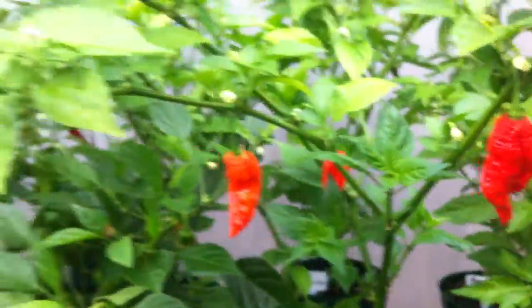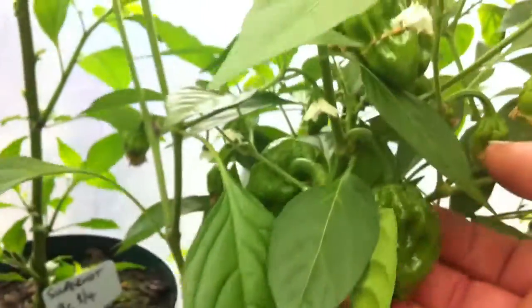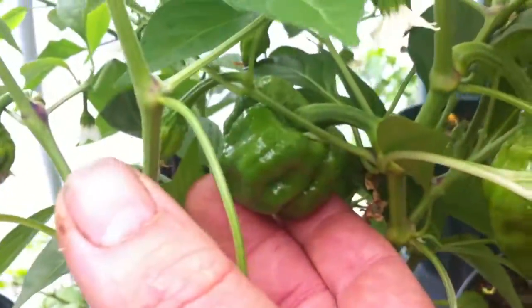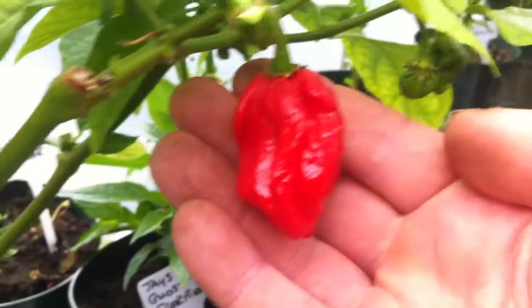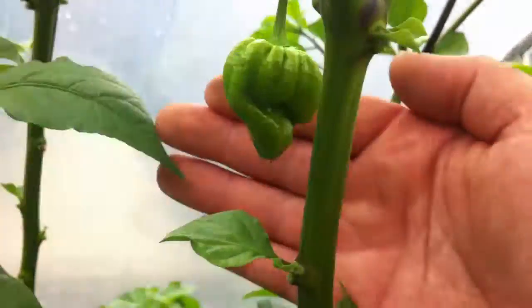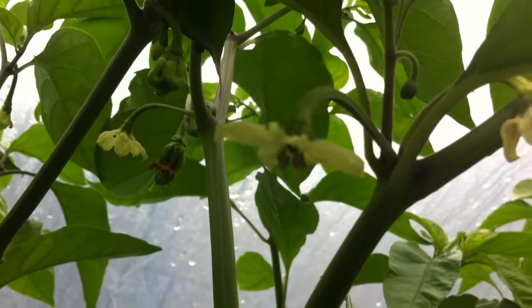That is an early start. Come around here. What have we got here? This is a red, yellow Scotch bonnet again. Big Scotch bonnets. In fact, one in here, if you can see that. Quite a big one there. Moving on. Trinidad scorpion here. This is an overwintered plant, so there's a couple of pods on that. Moruga scorpion, yellow. Huge great flowers on that.